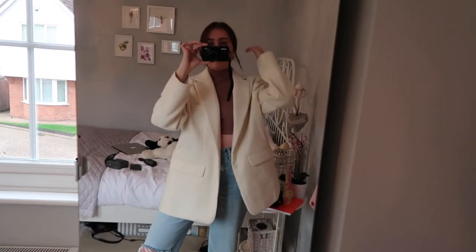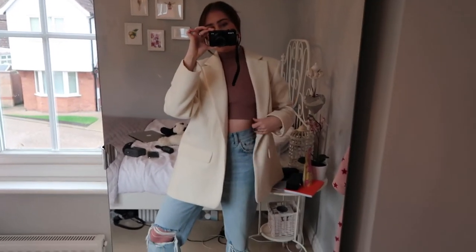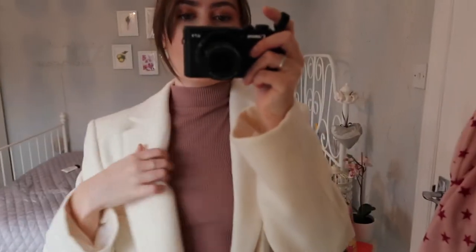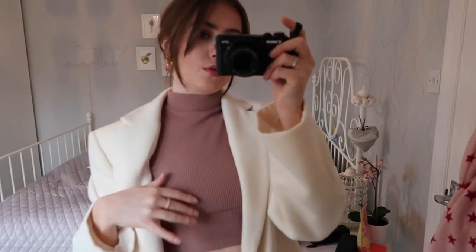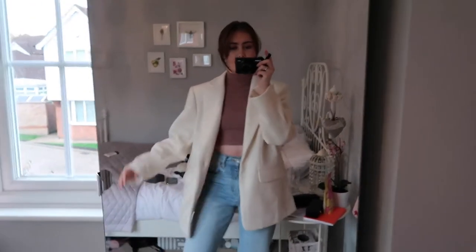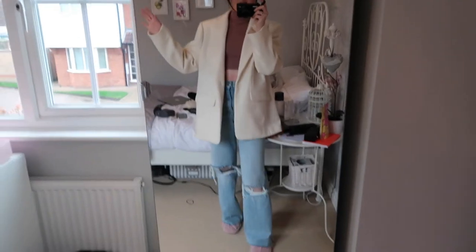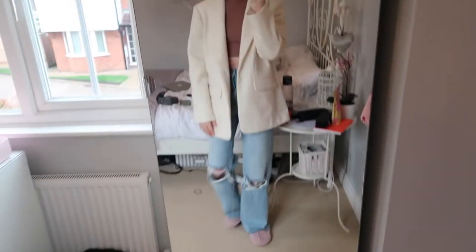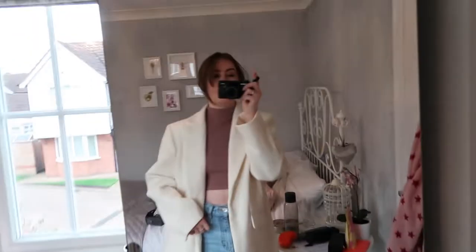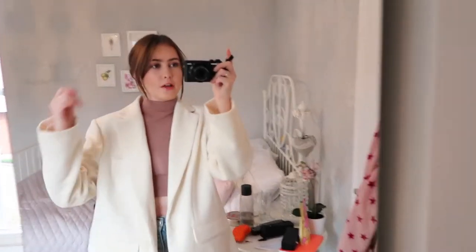Whilst we're here, we'll do outfit of the day. This is what I'm wearing. I'm just wearing this brown top from my recent Zara haul, and then this white blazer coat from Oasis, and my Zara jeans, and oh God, I keep knocking everything over. Not these slippers, although I wish, because they're really, really comfy. Anyway, I'll catch up with you in a bit.